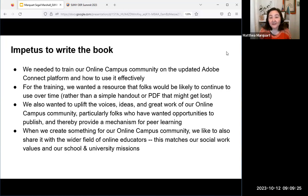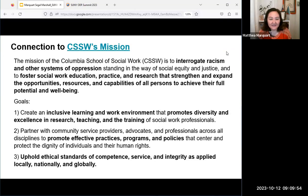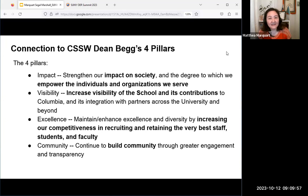And then for the OER tie-in, we really love to create things that we share with a wider field, because it matches our social work values and Columbia's mission and our school social work's mission, and our professional values as social workers. So OER was the way we wanted to go, so that there was something we could put out into the world that created more value for people. I mentioned connecting to the mission, so I'm just going to skip quickly over these. Also, our dean has 4 pillars that she's focused on, and doing an OER book really connected with the impact, the visibility, the excellence, and the community.